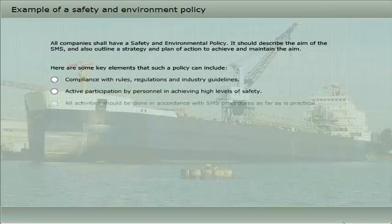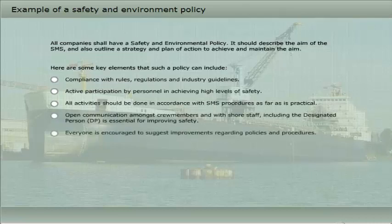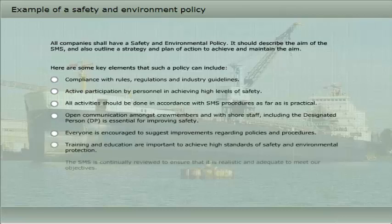All activities should be done in accordance with safety management system procedures, as far as is practical. Open communication amongst crew members and with shore staff, including the designated person, is essential for improving safety. Everyone is encouraged to suggest improvements regarding policies and procedures. Training and education is important to achieve high standards of safety and environmental protection. The safety management system is continually reviewed to ensure that it is realistic and adequate to meet our objectives.